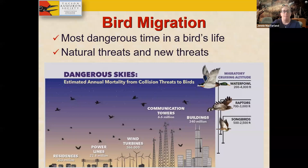So bird migration is an amazing, intriguing, beautiful phenomenon, but it's also a really big deal for birds that do it. It is the most dangerous time in a bird's life. A member of a migrating bird species is more likely to die during migration than any other stage of their life. So it's an amazingly dangerous thing that birds do.